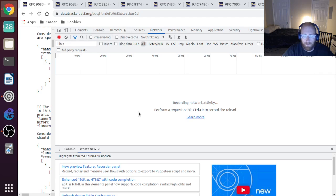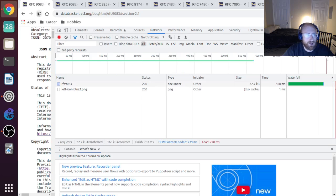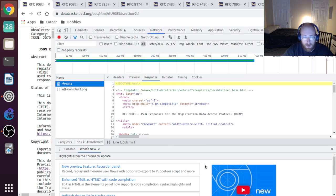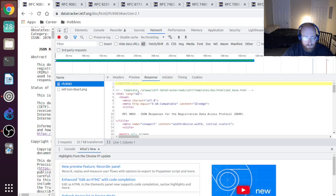the internet and about valuable computer skills that you can use to build a career. So if I refresh, we can see now there's an exchange of traffic over the network. We've got the document here, which is, it's an HTML file.